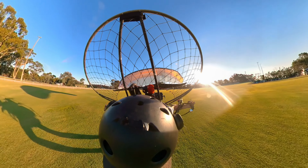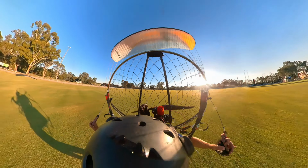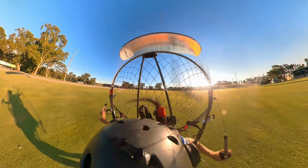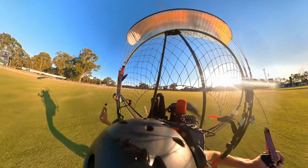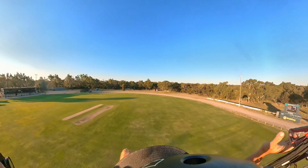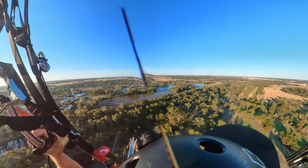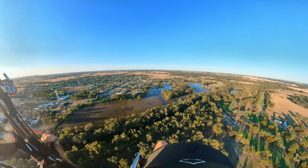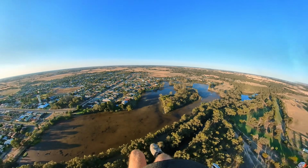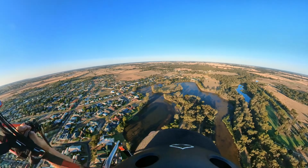Once I finished with the brakes, I found the nearest oval and it was absolutely huge, a great oval for it. And I took off to the skies to check out the town. And it's a pretty cool town. I unfortunately didn't get to see a huge amount because there's a little metal thing where the throttle cable's connected. Somewhere around when I got over that little islandy bit, it just snapped.